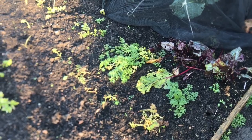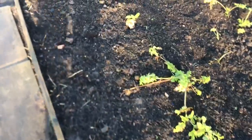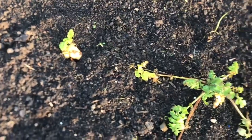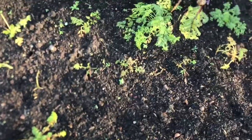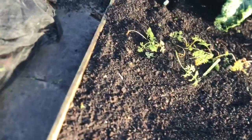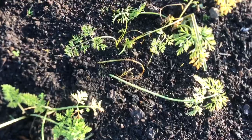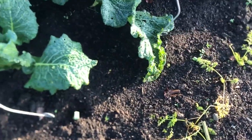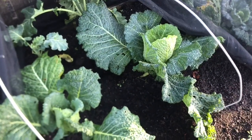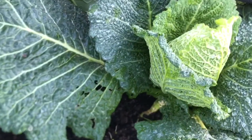Now this bed is one of my no-dig beds. We did it a few weeks ago. There's a couple of parsnips left, some carrots. They're a variety called Eskimo, so they should be okay through the winter. And also here we have some cabbages. These are Savoy cabbages, just starting to heart up. Quite pleased with them.